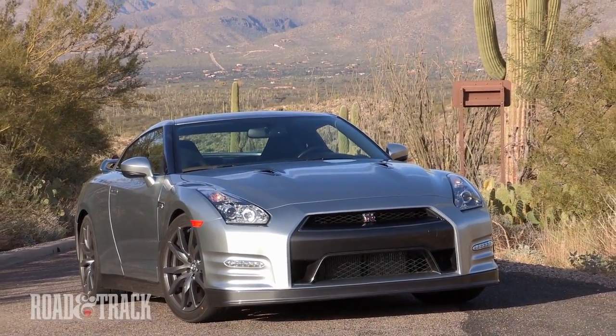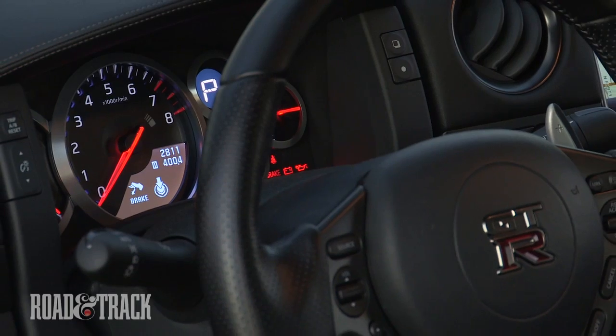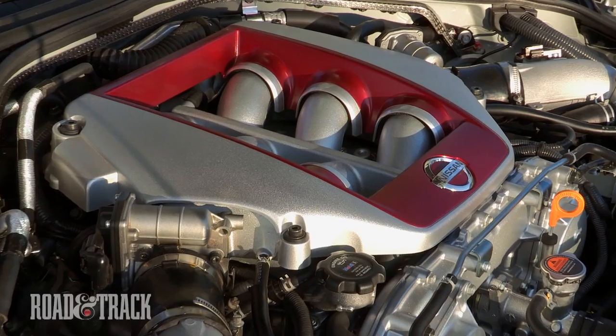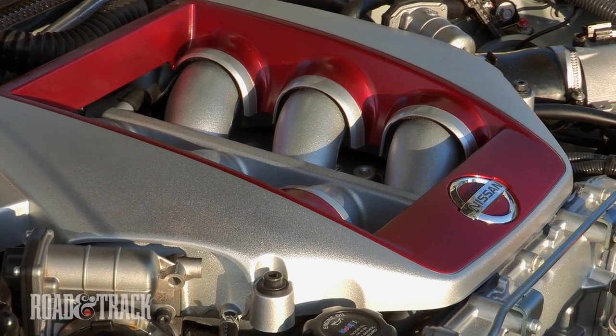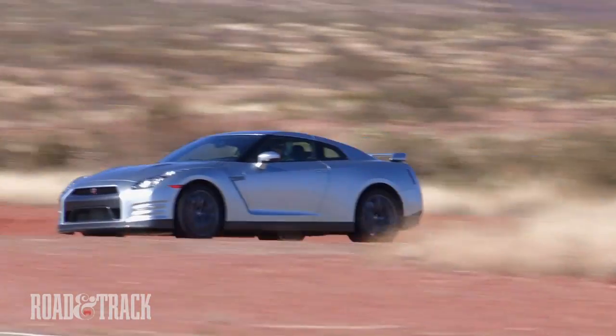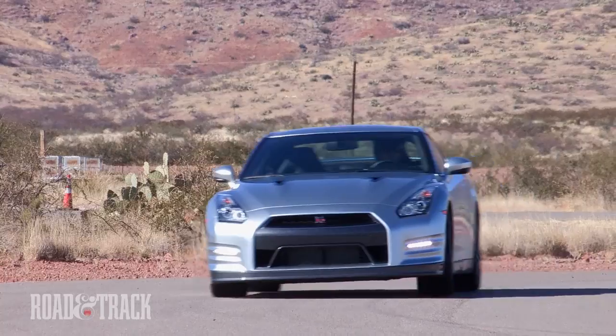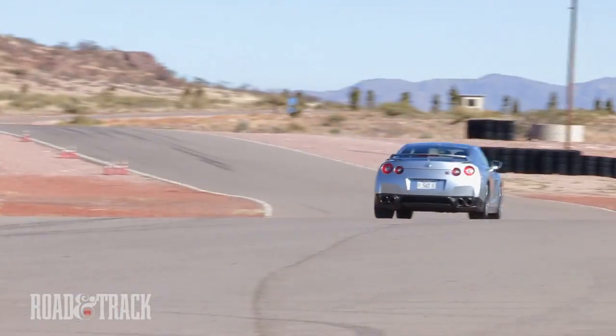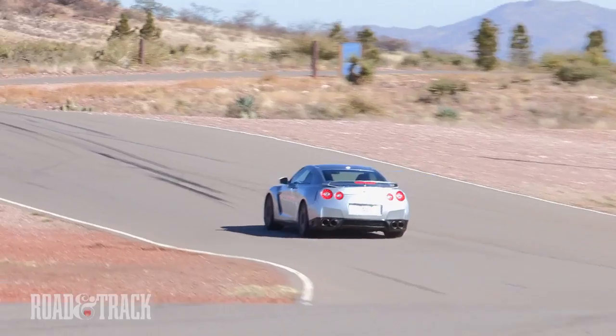The GT-R is a video game brought to life. Its intelligent all-wheel drive and rock-solid suspension allows the twin-turbo V6 a maximum of grip. It never falters when clicking through its impossibly close-ratio twin-clutch gearbox. Where the ZL1 requires a deft touch to dance around a corner, the GT-R seems to drive itself.